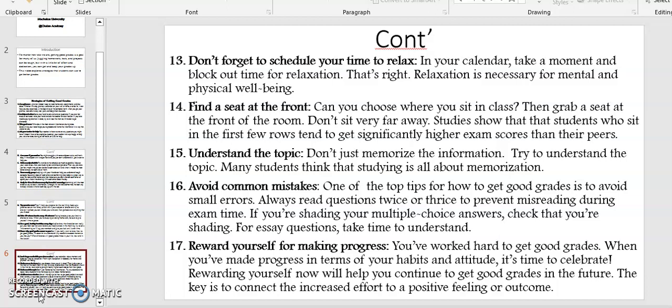Point number 14. Find a seat at the front of the class. Can you choose where you sit in class? Then grab a seat at the front of the room. Don't sit far away. Studies have shown that the students who sit in the first few rows tend to get significantly higher exam scores than those peers who sit at the back. So find a seat at the front.